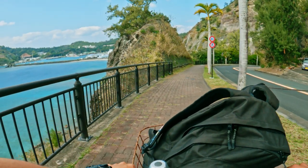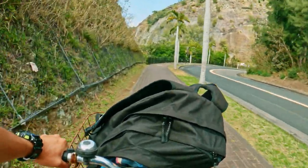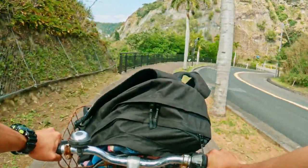I was planning to head out again in the afternoon, but unfortunately the weather wasn't too good. It started raining, so that's it for the day.